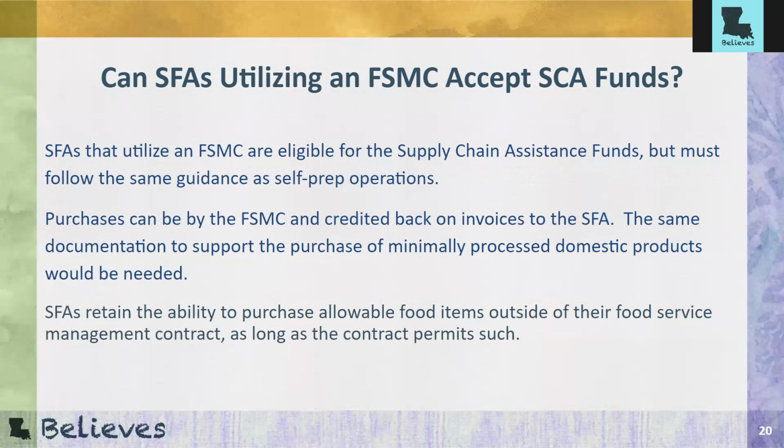Also, SFAs retain the ability to purchase allowable food items that are outside of their contract, as long as the contract permits that. We have gone to USDA and made sure that these funds are provided to the SFA. So the SFA should be receiving the benefits of this funding source, and it should not be passed on to the FSMC, but the FSMC should help to make sure that they're spending those funds appropriately.